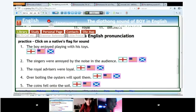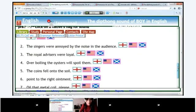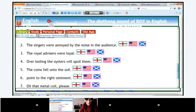So the boy enjoyed playing with his toys. Who can read that for me? Yeah, read them then, and then everybody else think about how we're going to make a limerick. So yes, read them, please. The boy enjoyed playing with his toys. And keep going. Okay, the singers were annoyed.